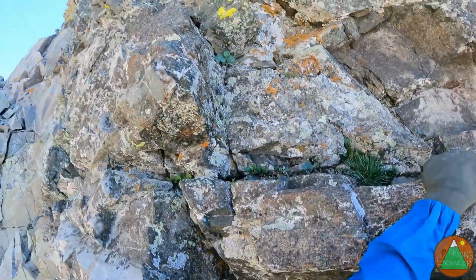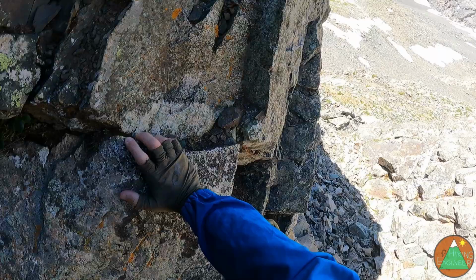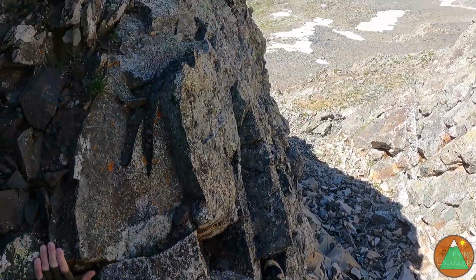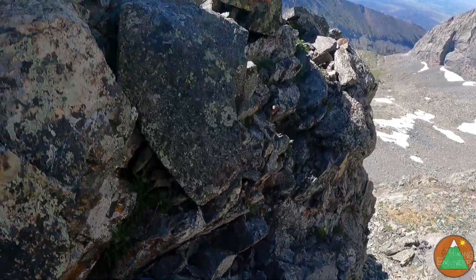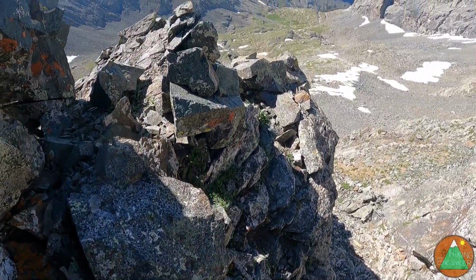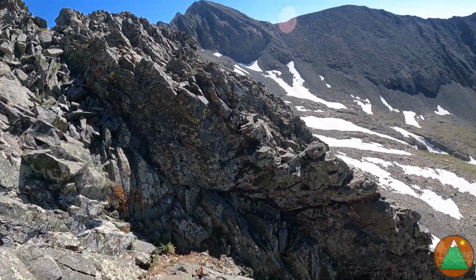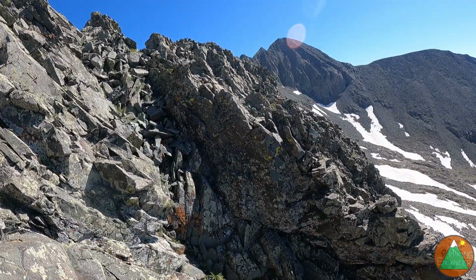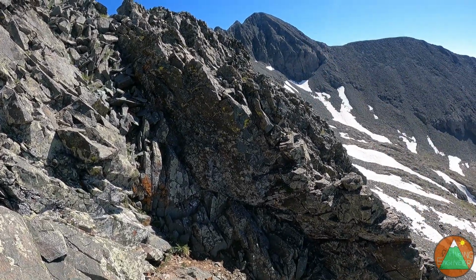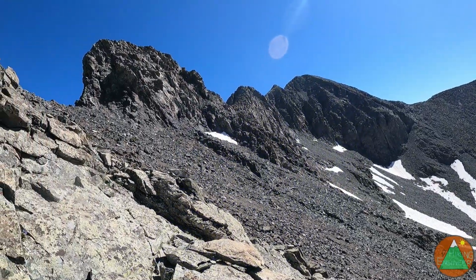Oh, there's a great hold here, this thing. And now look at that. Look, my whole foot can fit on that ledge. So, yeah, that was an easy step through. All right, so now it's gonna be boring for a while, so I won't check in for a while. I see cairns though. Don't look now, but we're closer to Blanca.